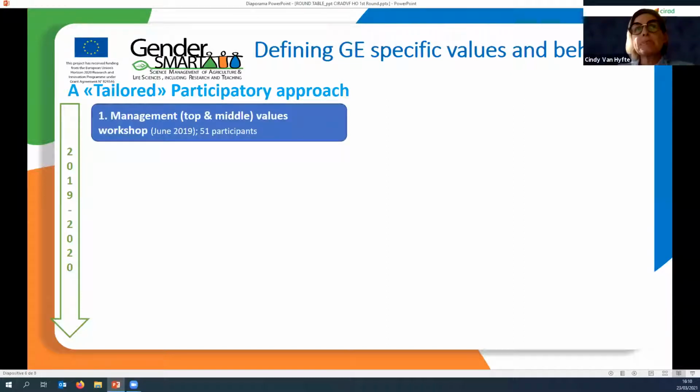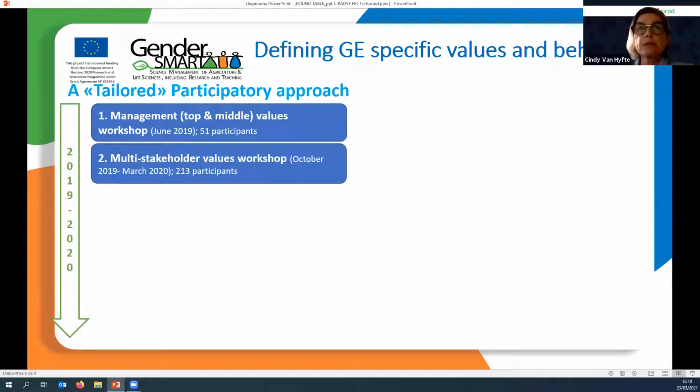We started first with a management values workshop. We got together our middle and top managers in June, and we discussed with them: what does gender equality mean to you, in the particular context we are working in at CERAD? And how do the CERAD generic values contribute to or respect gender equality? This was the first workshop, where we had about 51 participants.